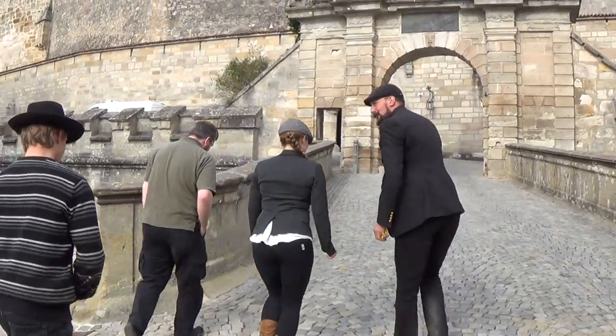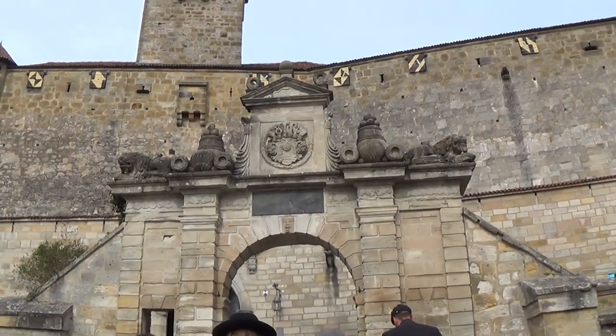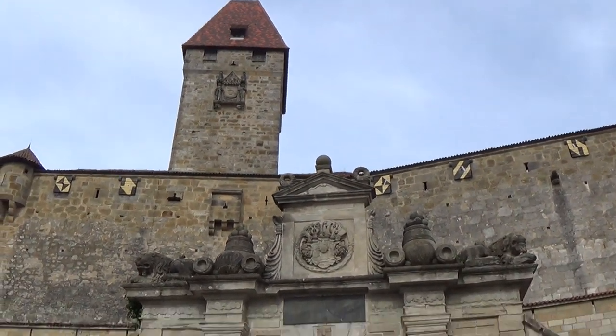Covering Veste Coburg. Check it out now. Alright guys, so the first part here is the main entrance to Veste Coburg.